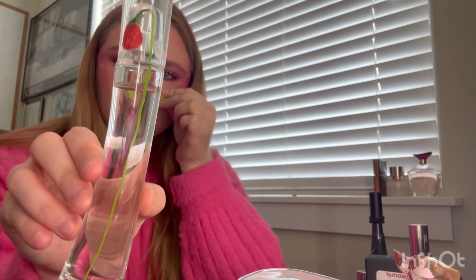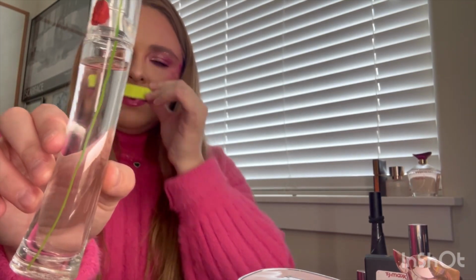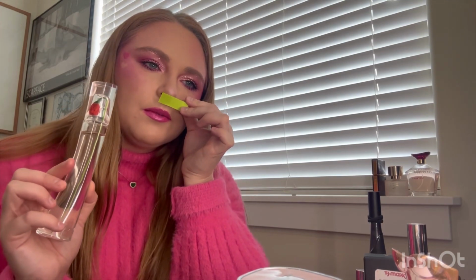This one has a powderiness to it that's almost kind of smelling like a baby wipe mixed with florals, but it's not bad. It's really not bad, like in a good way. It would probably be categorized as a fresh floral. And I recently got this one at TJ Maxx like maybe 3 months ago. I think it was also on clearance for like $14 or something.